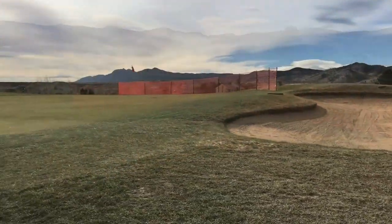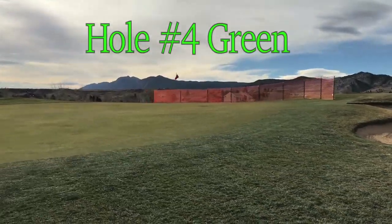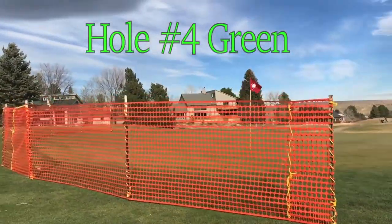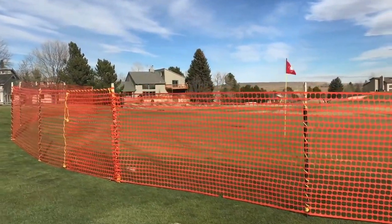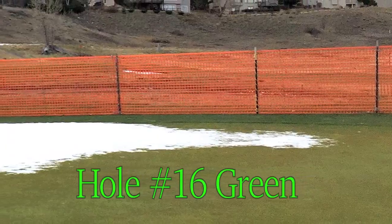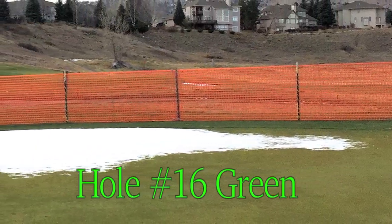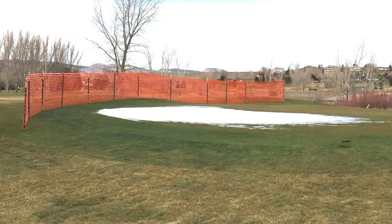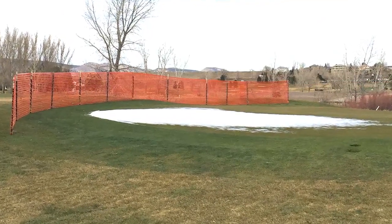You might also notice some wind fences are installed next to greens where there are no bunkers, like at the top of number 4 and 16th green. These fences are installed to prevent the wind from blowing new snow off of these susceptible greens so that it can slowly melt and provide needed moisture to the green surface during the times when irrigation is not possible.